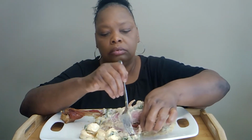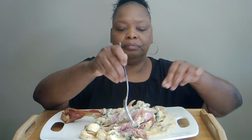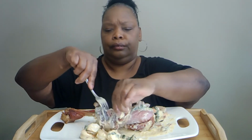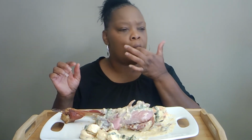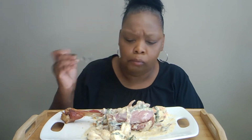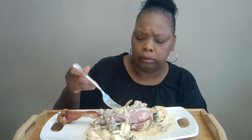Wow, I would have never thought that putting Alfredo, shrimp Alfredo sauce on top of a turkey leg. See me, I ain't too much bothered about the shrimp, right? It's really good.